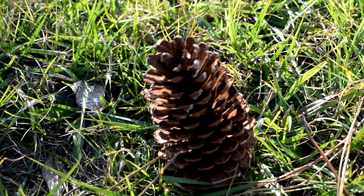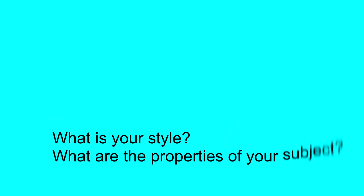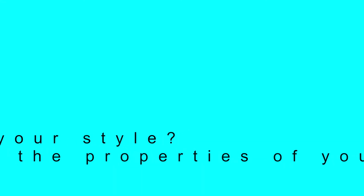Step 4, style. Now, the two most important things to think about when developing your style, or evoking style, or just putting style in your portfolio, are number 1, what style you're trying to evoke, if it's very specific, and number 2, your subject: the properties of your subject, the interesting things about your subject, just everything about your subject and what you can do with it.